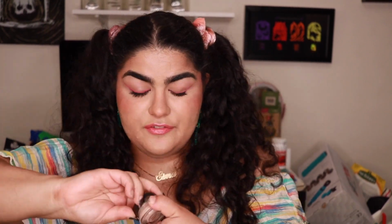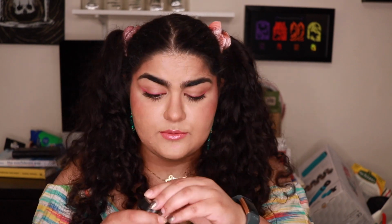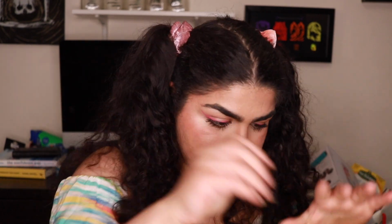I'm sorry I'm not going in any particular order. Eye primer, I'm just taking this MAC Paint Pot. This is just the first eye primer I grabbed. Any eye primer will fit in there. Eye primers also typically don't require tools. I like this one because you can just dip your finger in. It's useful, but any eye primer will do.